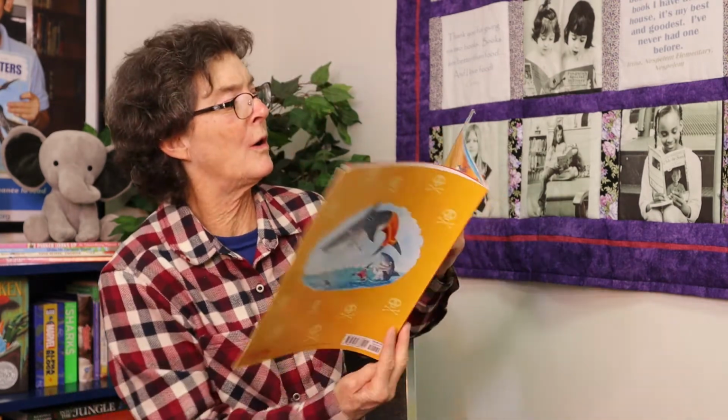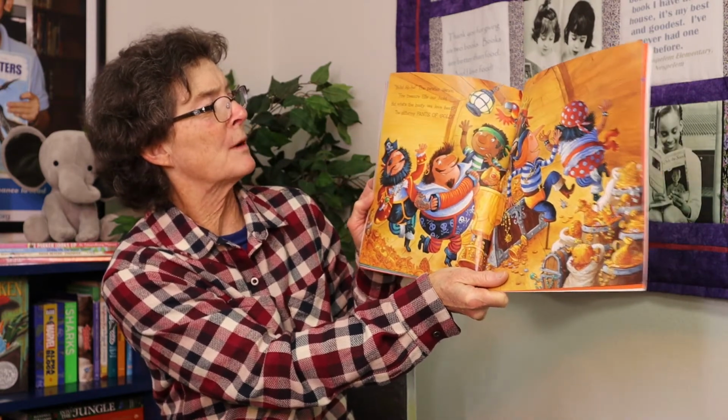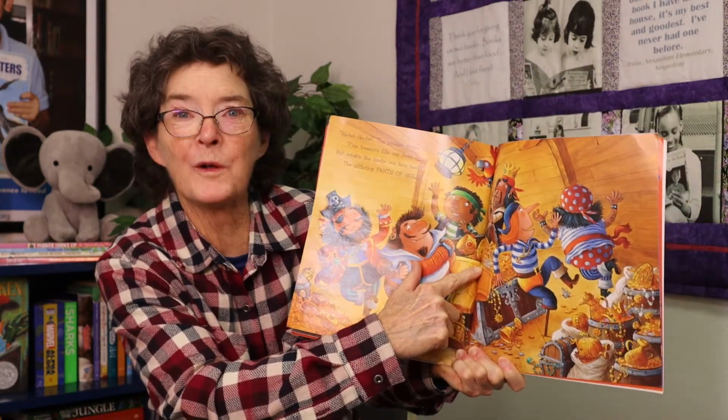Yo-ho, ho-ho, the pirates dance. Find treasure fills our hold. But what's the booty we love best? The glittering pants of gold.